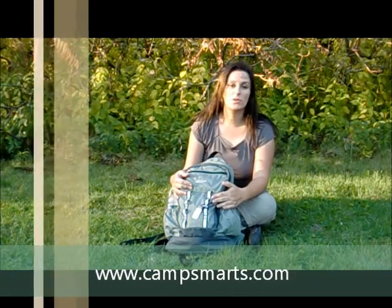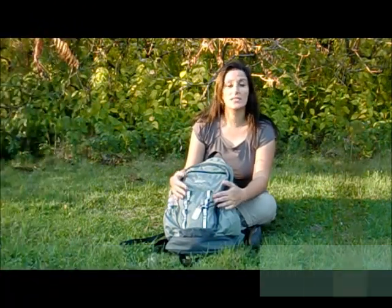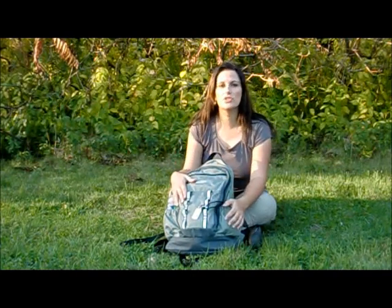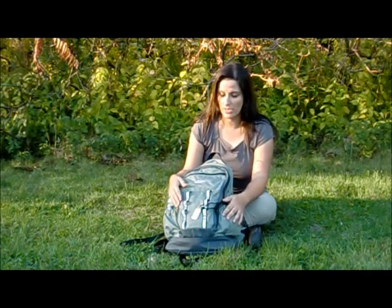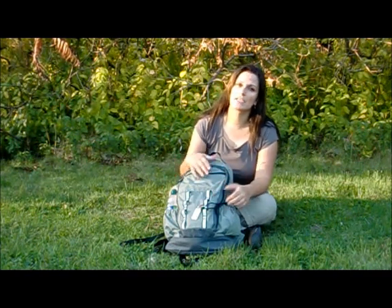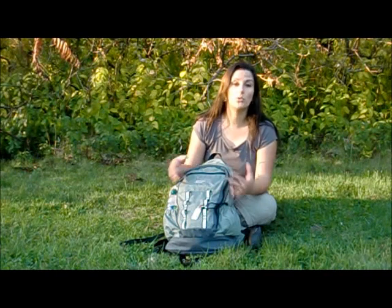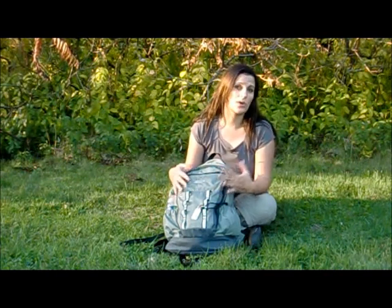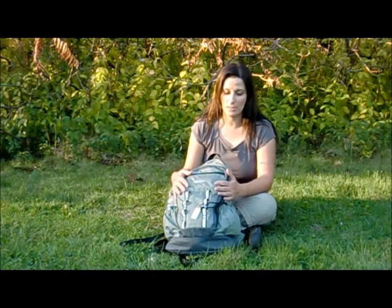I took the opportunity that the weather was so great today to come out for a little walk. I brought my day pack just to show you what it is that I usually carry. Many of the things that I have in this day pack are things that I just move from my day pack into my backpack if I'm going backpacking or if I'm going portaging or whatever the case may be.